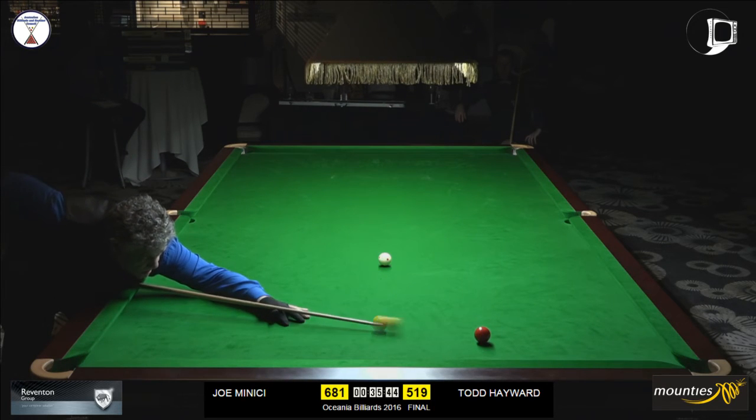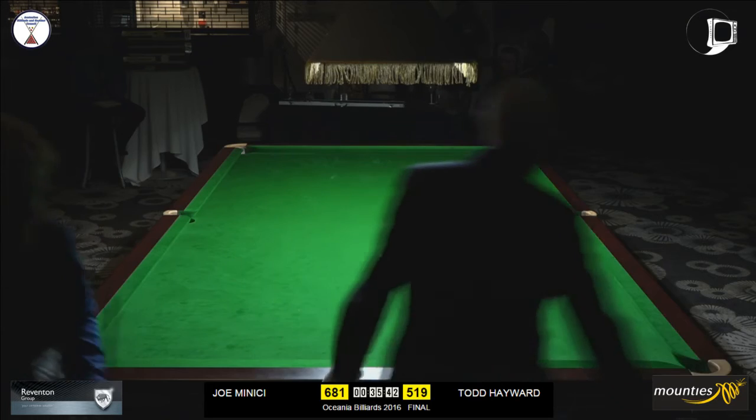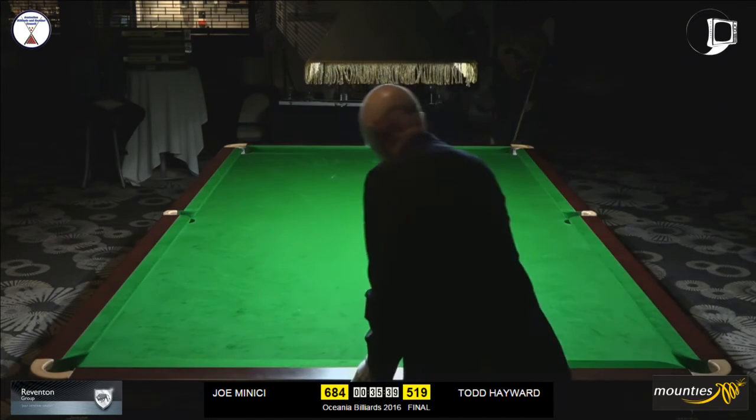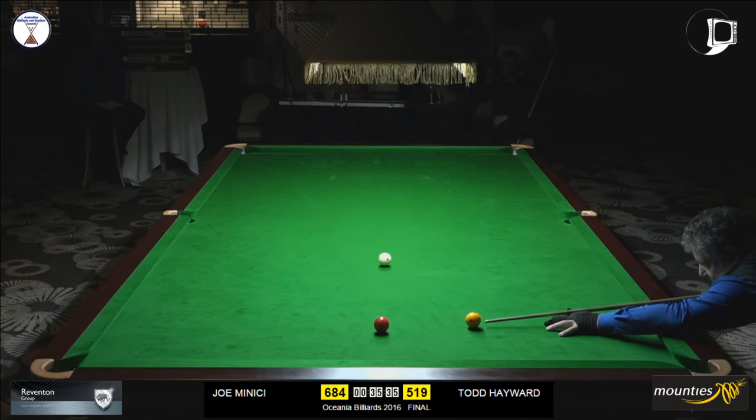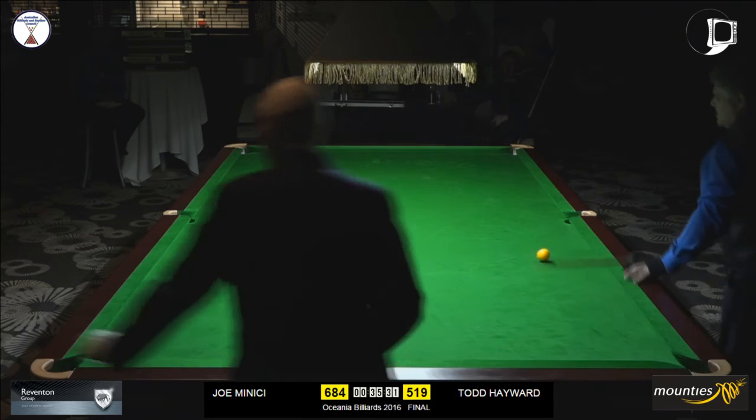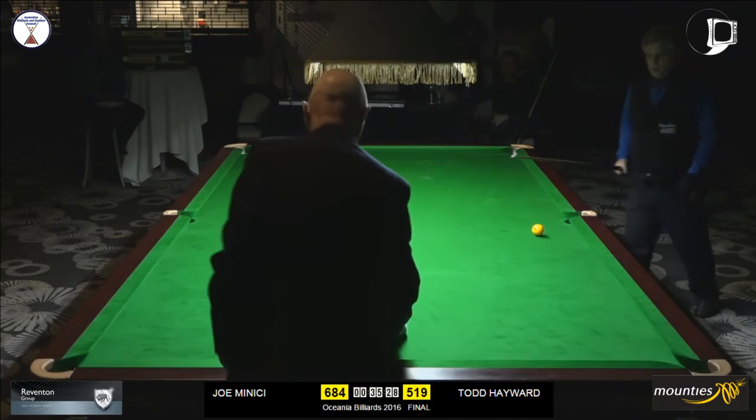Now he likes this shot. He likes to push that white up to just past the pink spot, and now he'll stun up after a couple of shots. He'll stun back up to past the half ball line and make it a recovery shot. Here it comes now. There it is. Yes, not a bad shot.